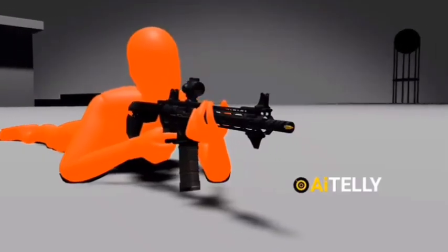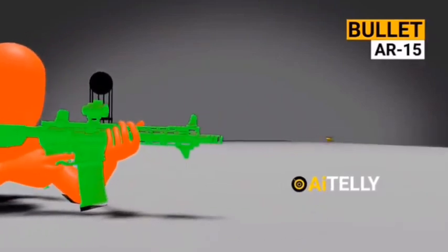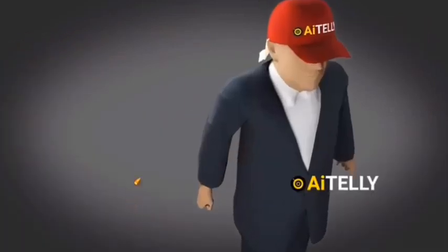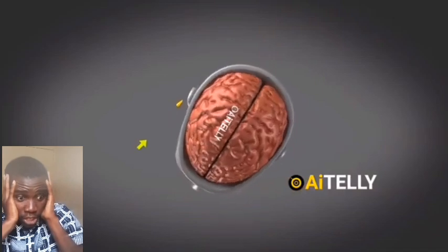As discussed, let's slow down the bullet and watch the devastating effect from this AR-15 in slow motion. This is the first bullet that flew towards the former president, scraping his ear while he was turning to look at the graph.